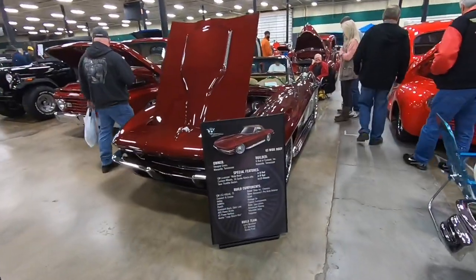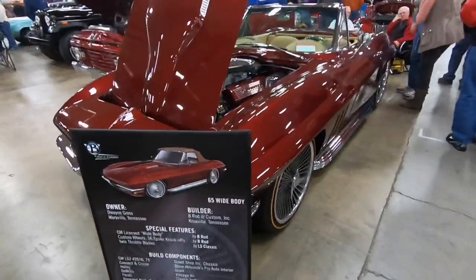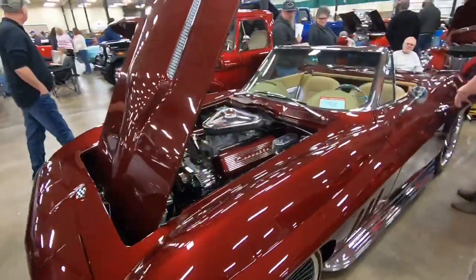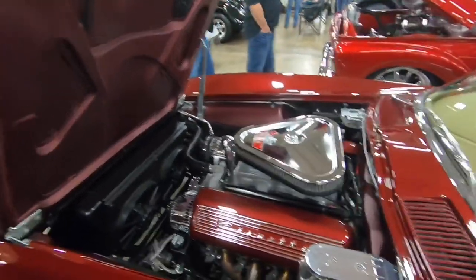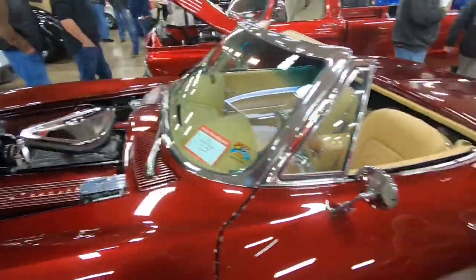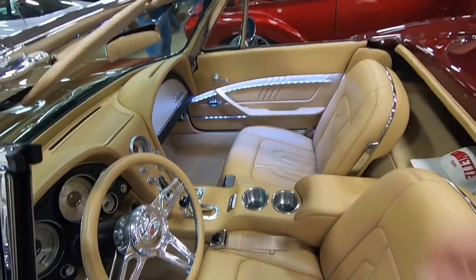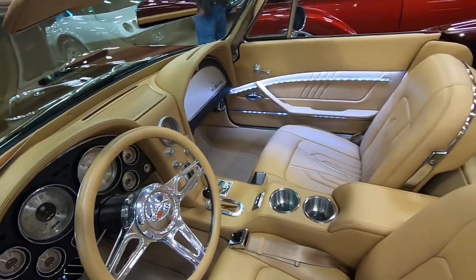Here is an incredible 1965 wide body Corvette built by B. Rodder Custom Incorporated in Knoxville, Tennessee. Outstanding color. LS3 powered, all polished and chromed, got air conditioning on it. Check out those LEDs in the door panels over there. Incredible car.